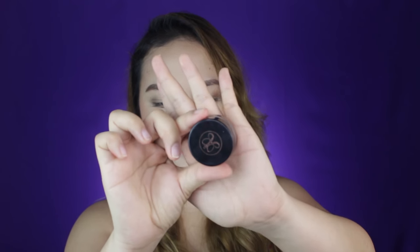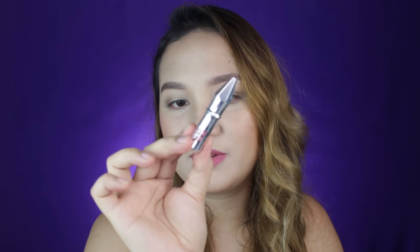My all-time favorite for my brows is this one from Anastasia. Deep Brow Pomade in Dark Brown. Yan. I paired it with a Benefit. This Benefit Gimme Brow.